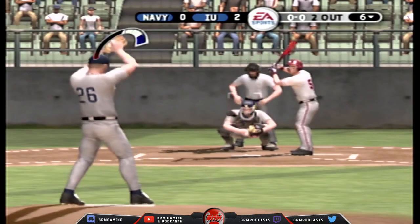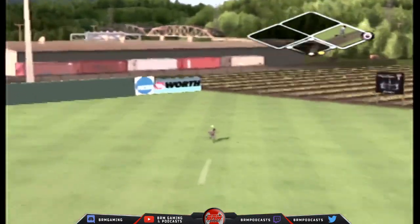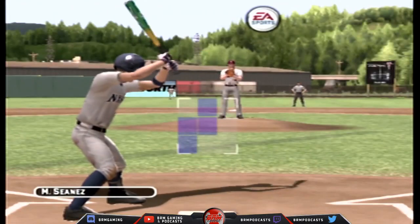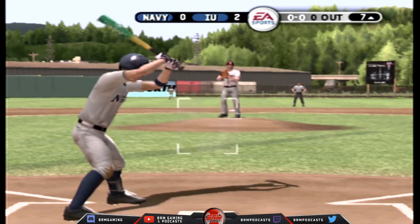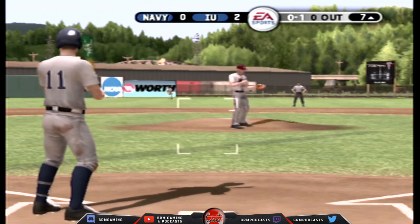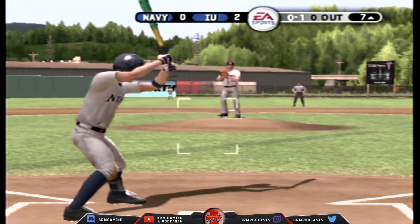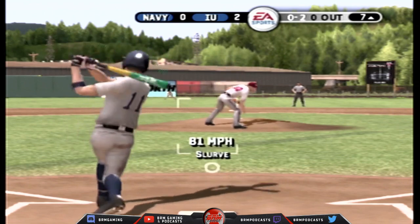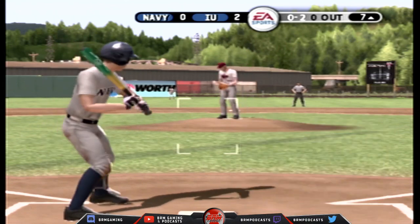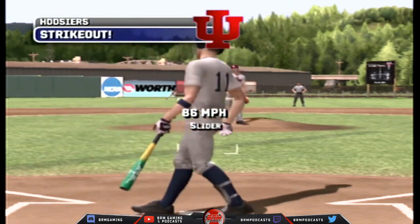Stepping in, number 5 is up next. Drills one to straightaway center. 1-2-3 in the inning. Third baseman, number 11. Quickly falls behind 0-2. Number 40 is throwing some nasty.